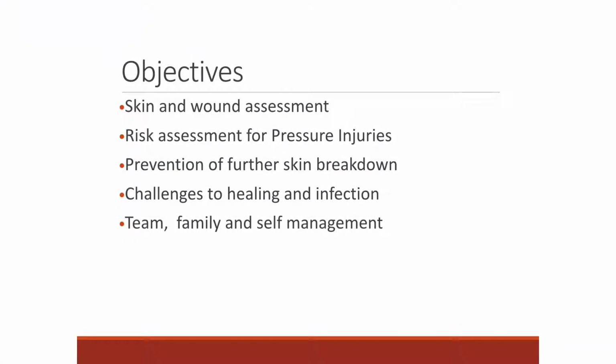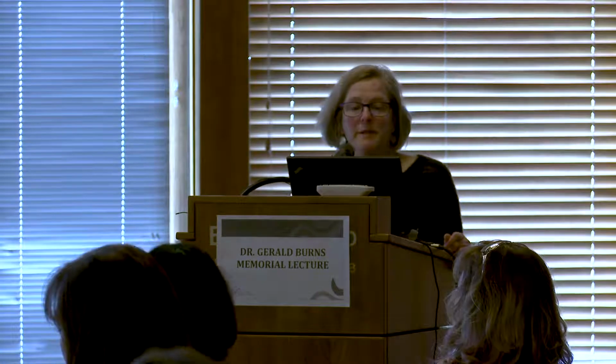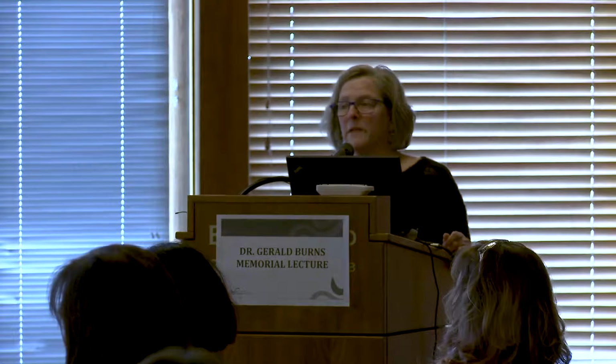We also need to look at our risk assessment of pressure injury specifically, and that's definitely come to bear on many hospitals, that we have to look at what are our rates of injury once they are admitted to our hospitals. And then we need to look at prevention. How are we going to prevent that skin breakdown for that particular patient? The challenges to healing once they do have a break in their skin, and ensure that we are reducing the chance of infection. And we can't diminish the people around that patient, the team, and we need to talk to families and the patient themselves.